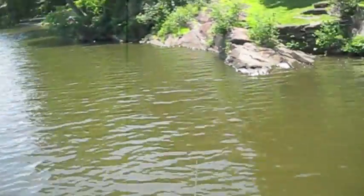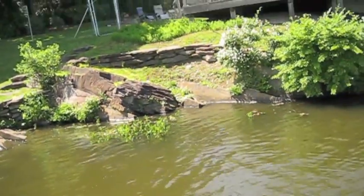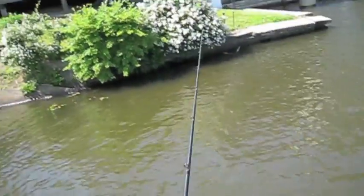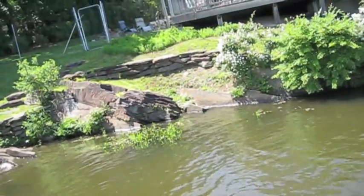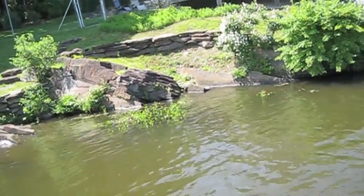Shit! God damn! Damn it! That's a good 2.5-3 pounder right there, folks.